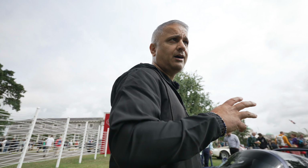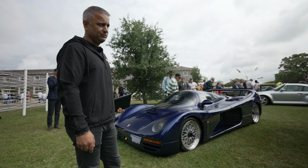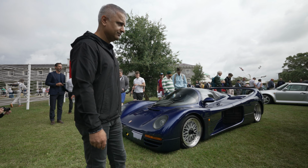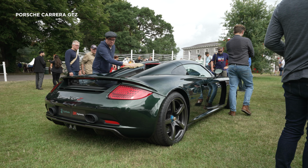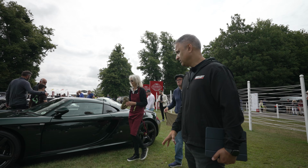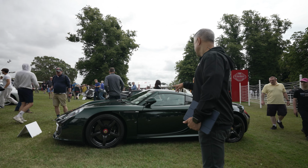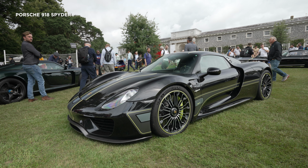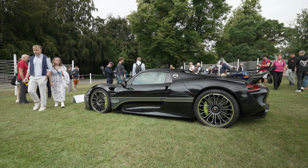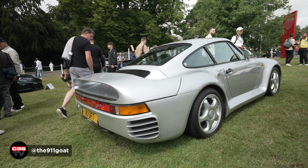So we've got a Porsche hypercar theme on this side, plus a Le Mans car behind me, a 1991 Chopin 962 CRP1, one of only 6 cars in existence. Obviously not road legal. And then here we've got Carrera GT Zagato edition in a really deep British racing green. Very rare colour. Normally you see them in silver or black. Then we've got the 918 Spyder on the far side, which is the hybrid, e-hybrid or hybrid, whatever you want to call it. And then on the far side, we've got the 959, which belongs to Paul Pressland, aka the 911 Goat on Instagram.